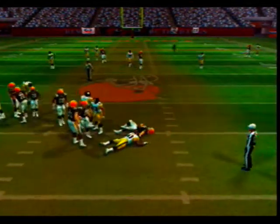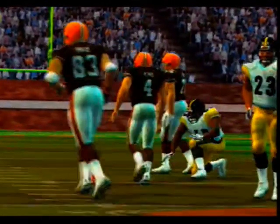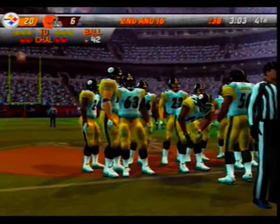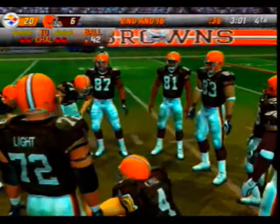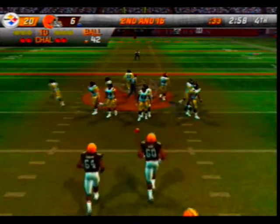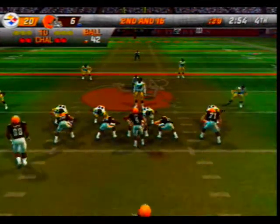Pressure. The veteran slips in there and gets the sack. And you still got to give him a lot of respect. His moves haven't diminished that much, and he still makes impact plays. Now they're looking at second and long after the sack. 42-yard line. Regular.